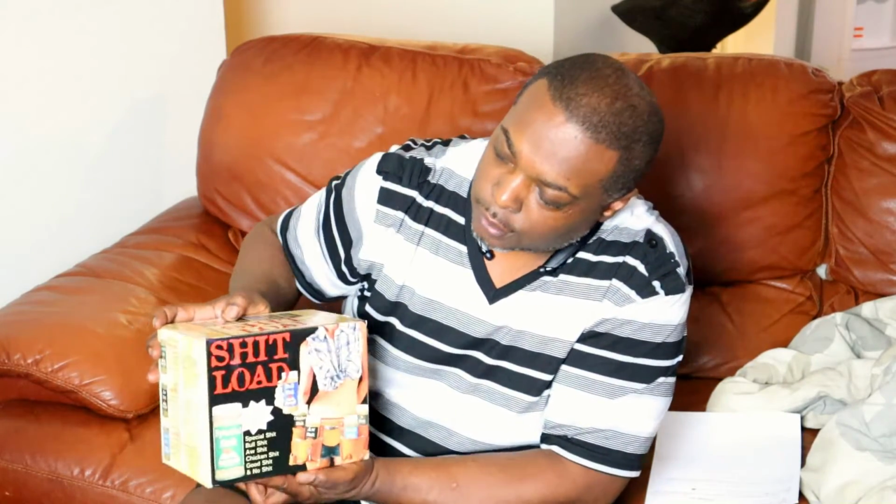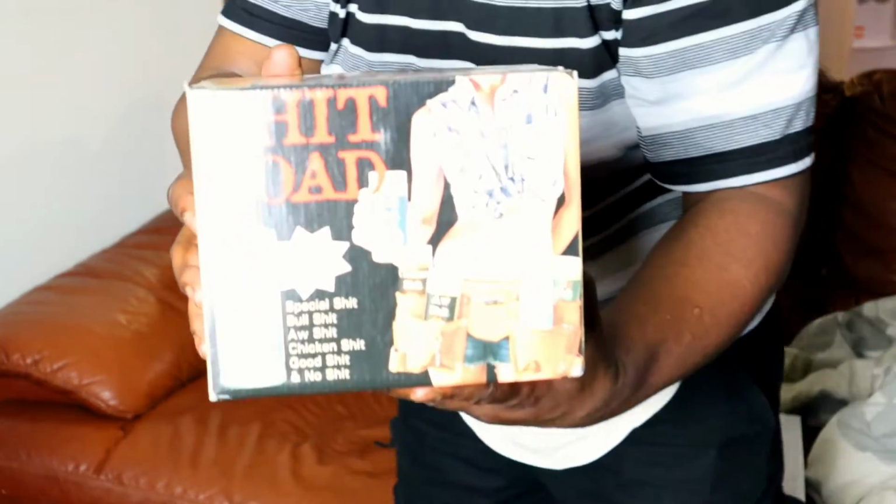It's a shitload of seasoning. Yes, a shitload of seasoning. And it's a big box right here. Don't know if you guys can see that? I'll bring it up closer to you guys.